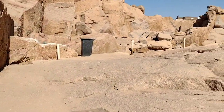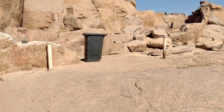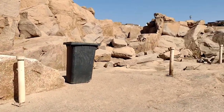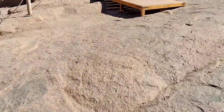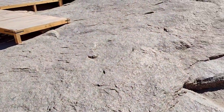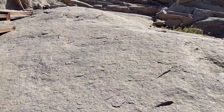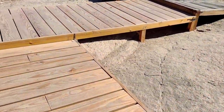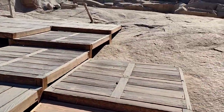But from my understanding, you can come to all of these places on your own, and just kind of feel your way through. But definitely, our tour guide came in handy when we did the Philae Temple.